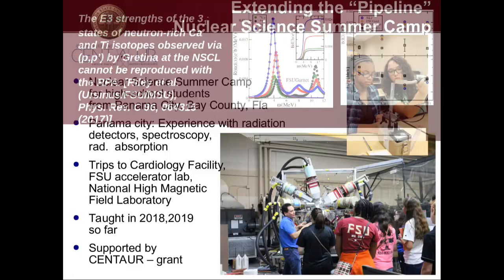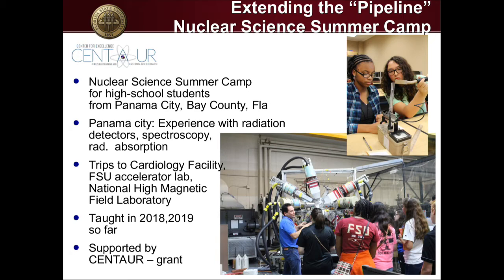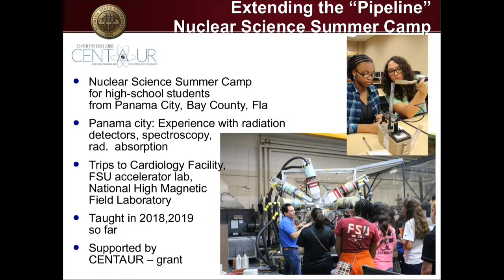Okay. There are efforts at our lab, and I'm coming very close to the end now, that go beyond science. We all live in a community, and we are all concerned about bringing opportunities to the wider society. And one of them is the STEM pipeline. Bringing young students, young minds into science is, of course, one of the things that we all love to do. And this is an effort that is spearheaded by my colleague Paul Cottle.